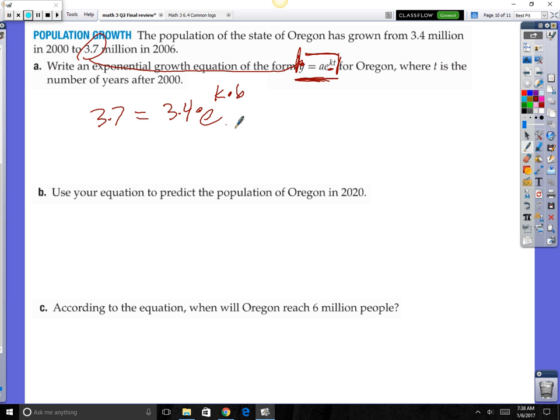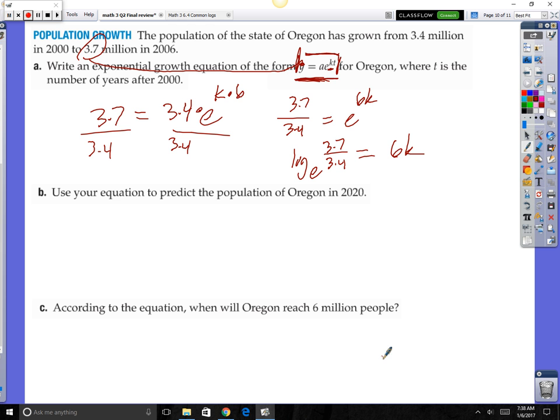Just like we did in our compound interest formula, let's ditch the 6, let's ditch the e, let's ditch the 3.4. First you have to ditch the 3.4. So divide this by 3.4, and that's some crappy decimal. So you've got 3.7 divided by 3.4 equals e to the 6k. Now the only way you can undo the e is to log it. So it's going to be log base e of 3.7 divided by 3.4 equals 6k. And all you have to do for k is ditch the 6. Divide that by 6.